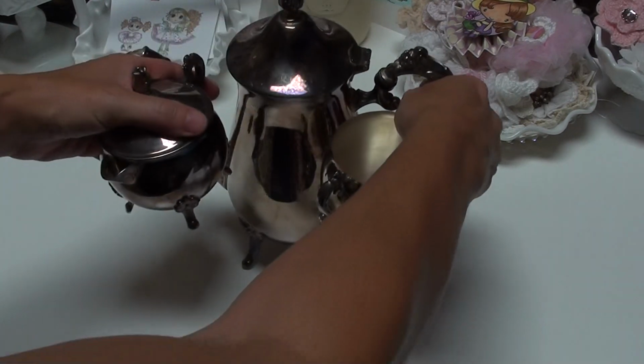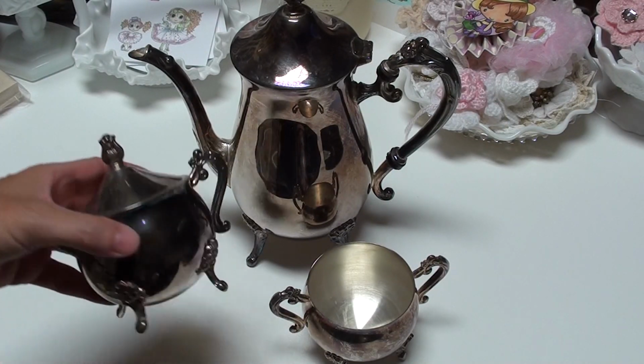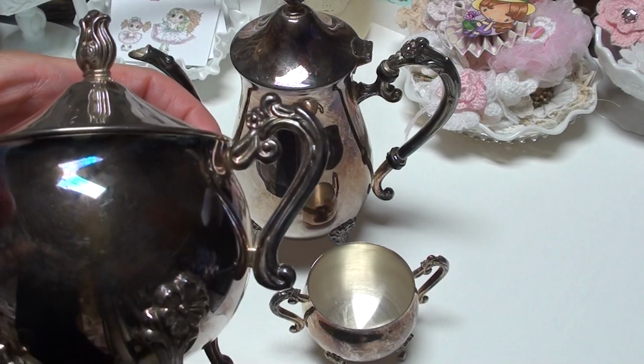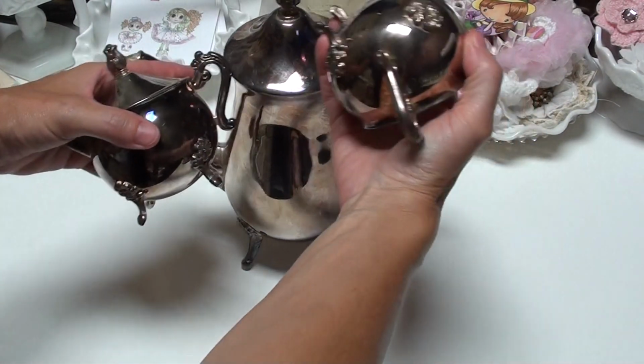I did get this tea set. I thought it was really cute. I got this at the Goodwill, and I got it so cheap. And I love the detail on the arms and stuff, so I liked that.